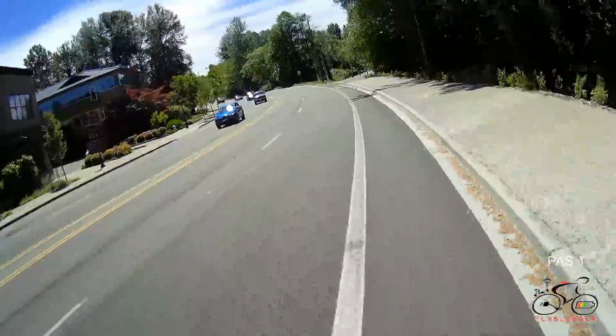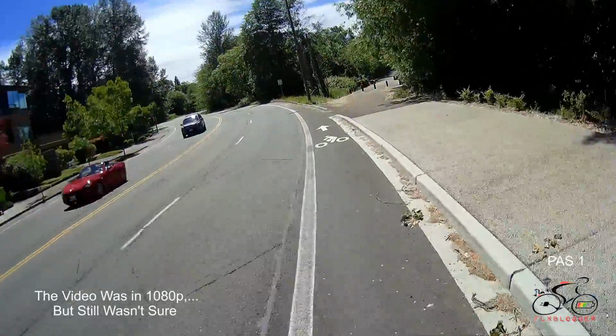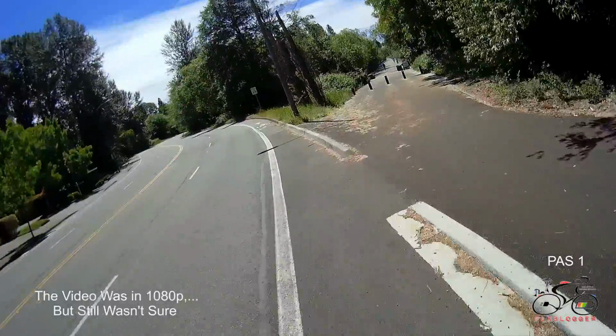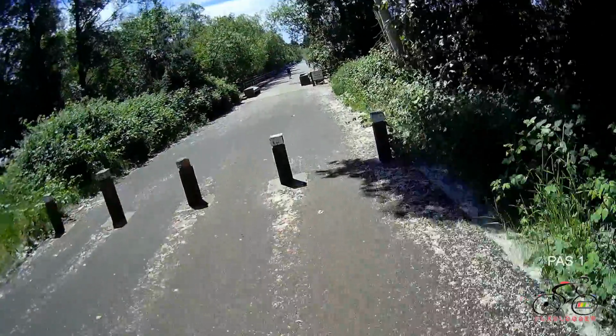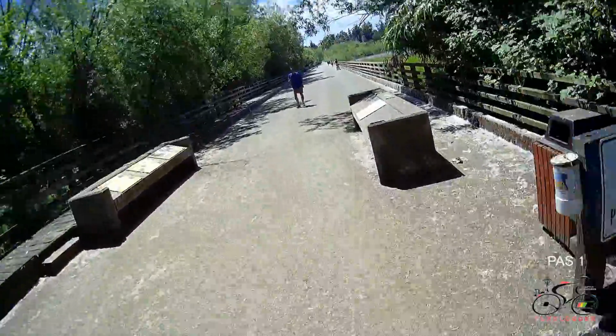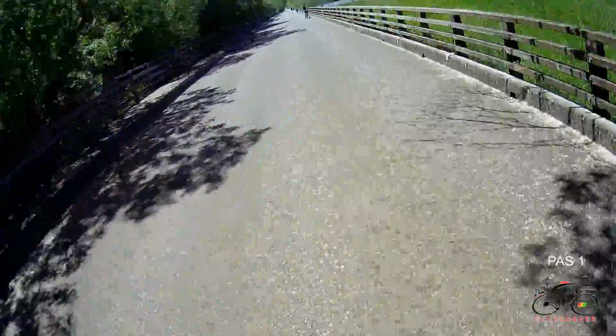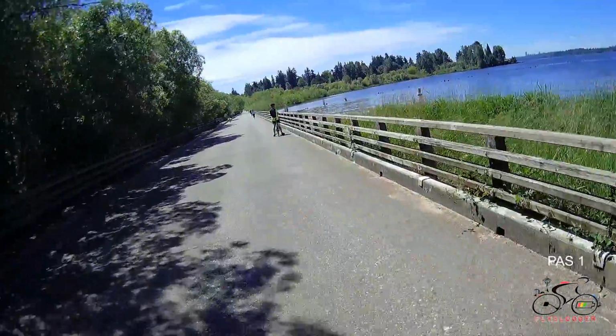Was that another FLX I just saw? I gotta review my video. I'm gonna take this bridge instead of going straight. This is a more enjoyable ride going this way. The view over there is downtown Seattle.